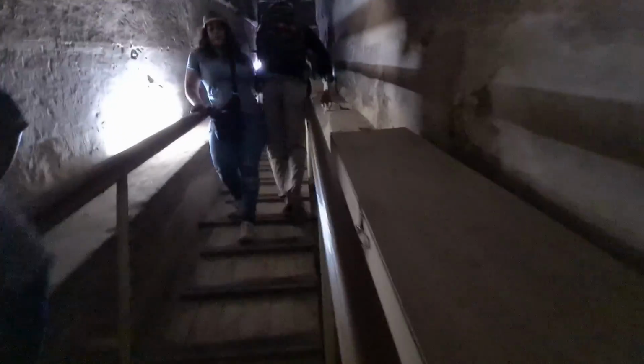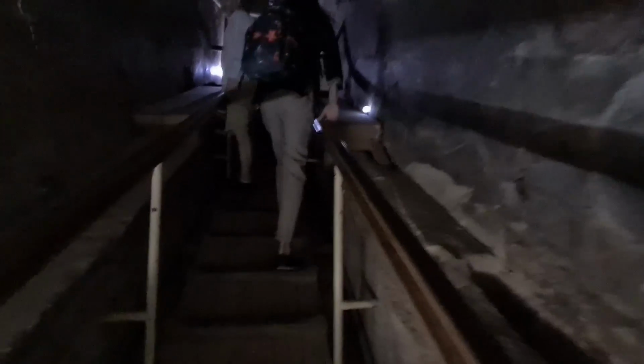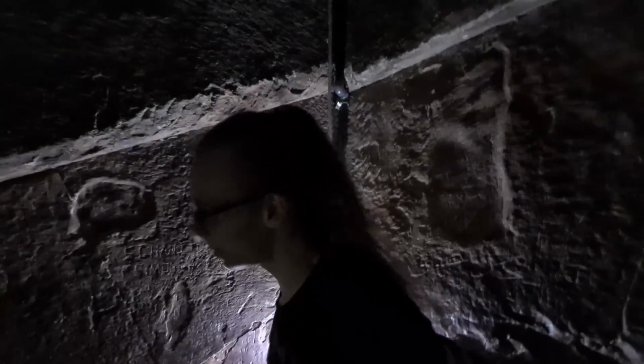It's like walking down the gangway. It's not terrible. I thought the Grand Gallery was much smaller. It's a grand gallery. Yeah.